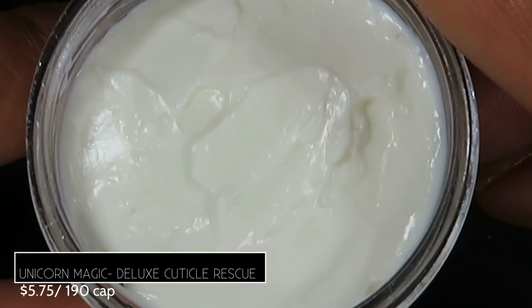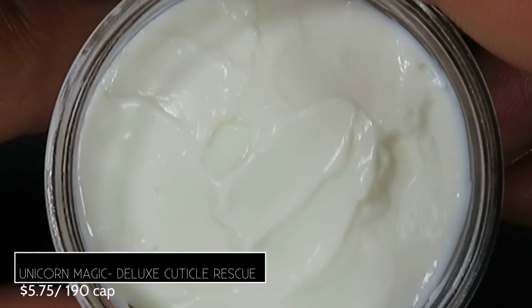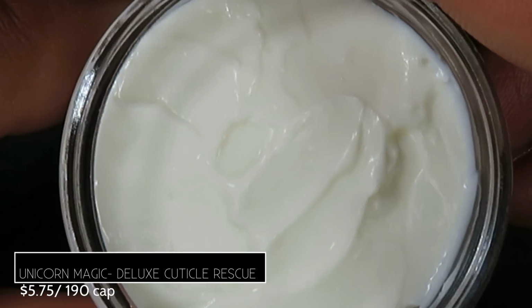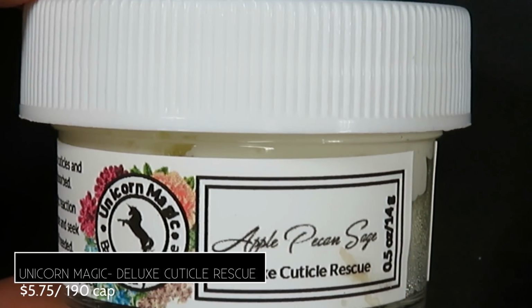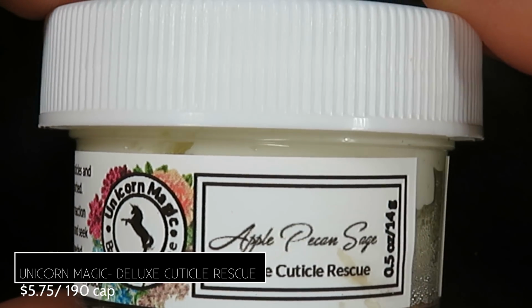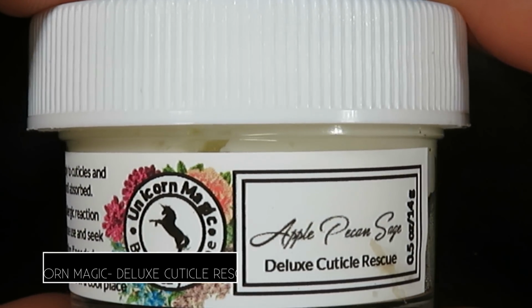In terms of the scent, I definitely smell the shea butter because that's one of the top ingredients, but I also get a lot of that apple and a tiny bit of the sage. I don't smell too much of the pecan, but it's definitely there, and it's a little bit lighter. I smell lots of cinnamon. Oh, it's just perfect for fall. Love, love, love this product. If there's extra, I might be getting a backup.